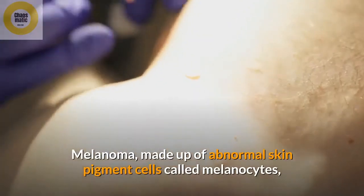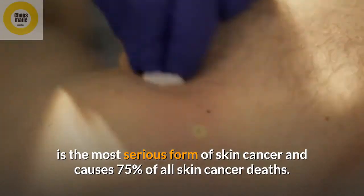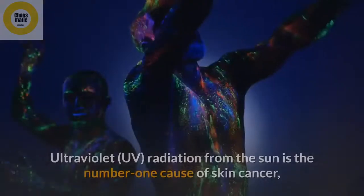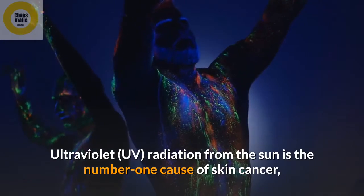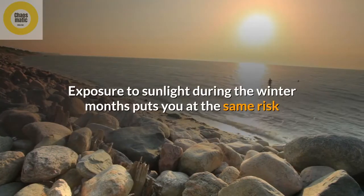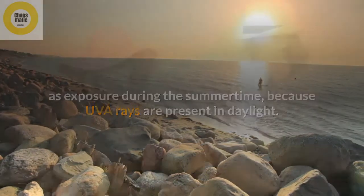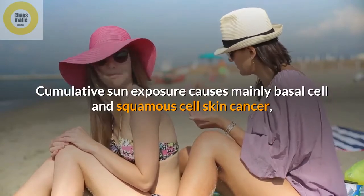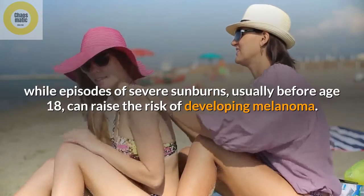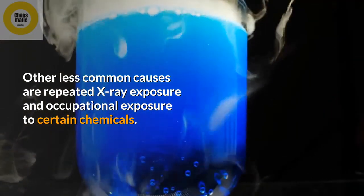Melanoma, made up of abnormal skin pigment cells called melanocytes, is the most serious form of skin cancer and causes 75% of all skin cancer deaths. Left untreated, it can spread to other organs and is difficult to control. Ultraviolet (UV) radiation from the sun is the number 1 cause of skin cancer, but UV light from tanning beds is just as harmful. Exposure to sunlight during the winter months puts you at the same risk as exposure during the summertime, because UV rays are present in daylight. Cumulative sun exposure causes mainly basal cell and squamous cell skin cancer, while episodes of severe sunburns, usually before age 18, can raise the risk of developing melanoma. Other less common causes are repeated X-ray exposure and occupational exposure to certain chemicals.